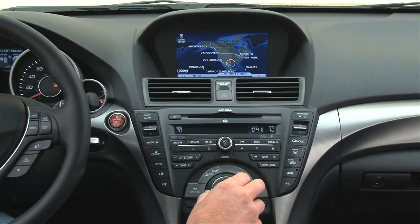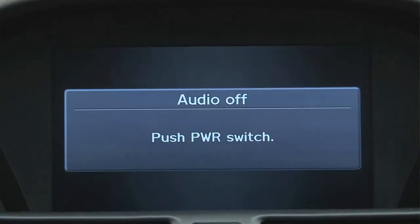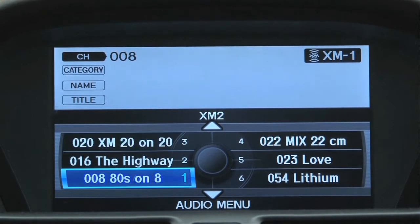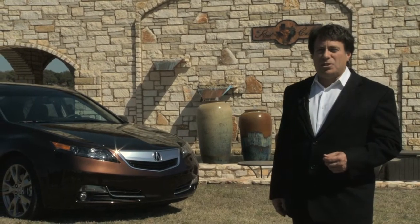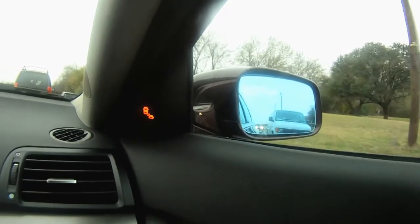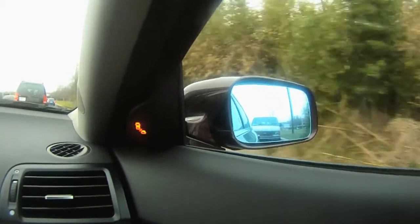It has our new navigation system, which has a 60GB hard disk drive in it, so it runs differently, but that also allows you to store music in the car, and you can store up to 3,500 songs on this system. We have what we call the blind spot information system, which can measure and determine if there's a car in your blind spot left and right side, and a light on the inside near the mirror will glow to warn you of an oncoming car.